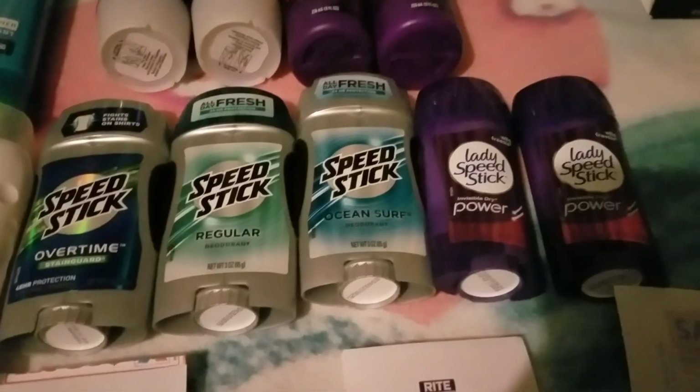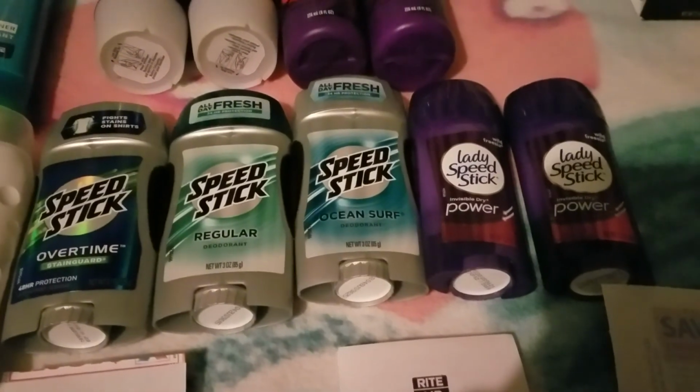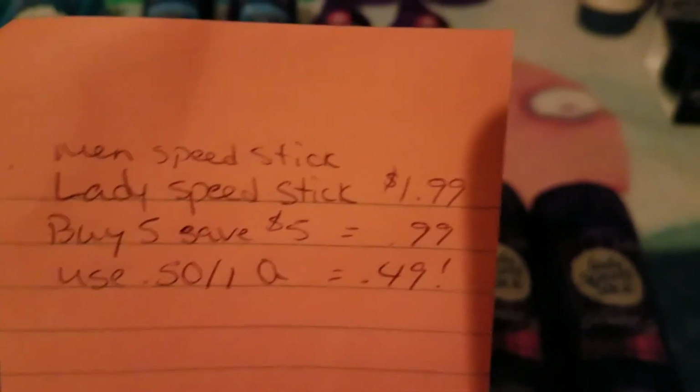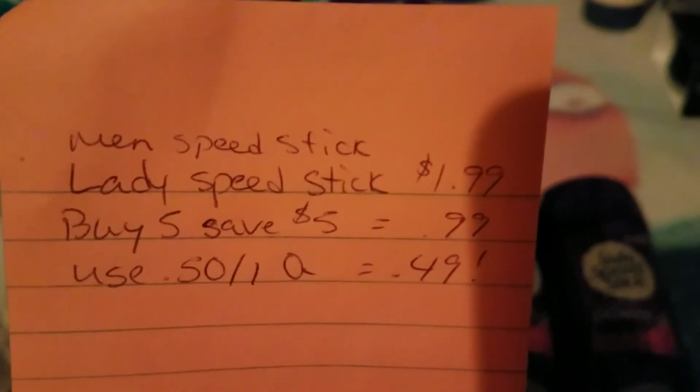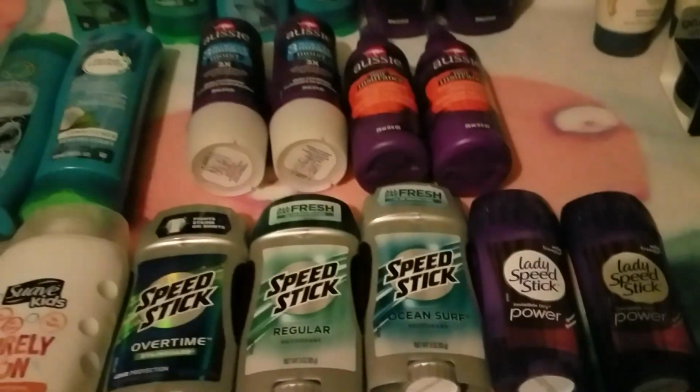good deal for those. And then the Speed Stick and the Lady Speed Stick are also part of the buy 5 save 5. Those are $1.99, and then when you buy 5, you save $5, making them 99 cents each. And then use the 50 cent off 1 coupon, making them 49 cents each.